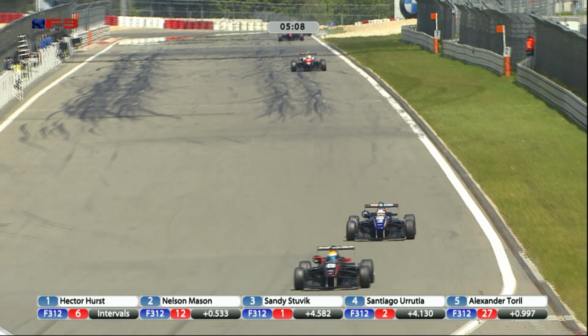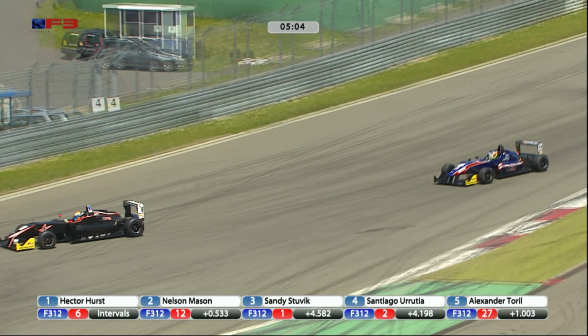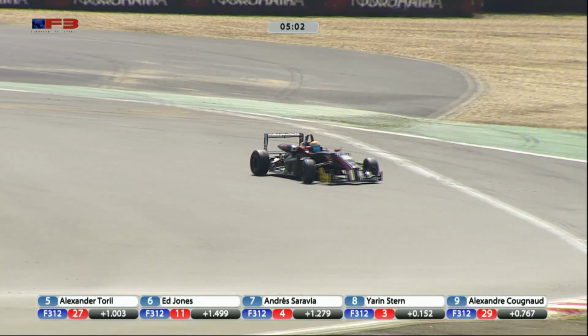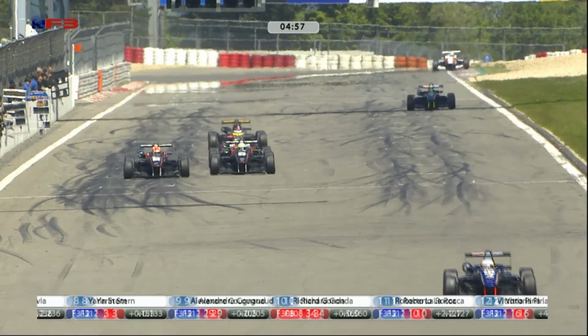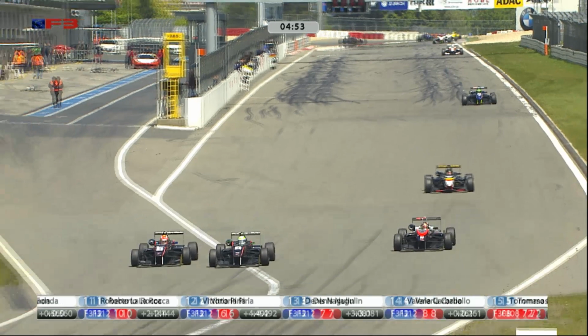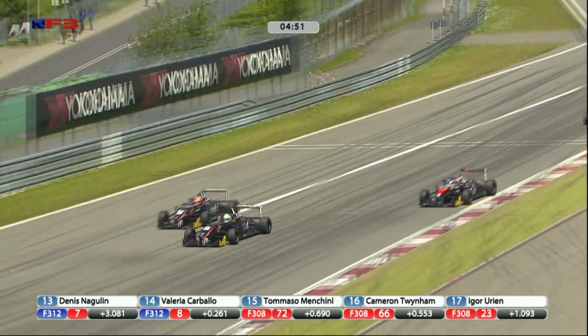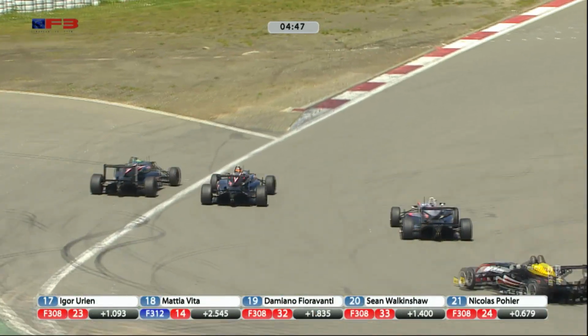And no, Nelson Mason is not going to be near enough to really challenge Hector Hurst as they arrive into the opening corner. Hurst also doesn't make any mistakes, driving very smoothly and consistently. Here's the battle, though, between Saravia and Yarin Stern. Also, Alexandre Cougnaud inviting himself to the party. It's Yarin Stern who moves clear of Andre Saravia very briefly.